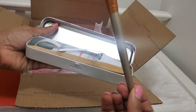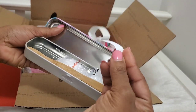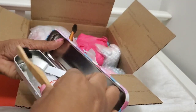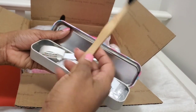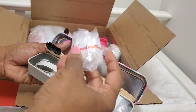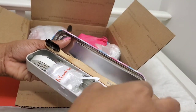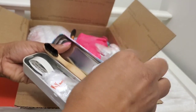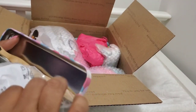Oh, this is the brush, you guys. And look at the little bracelet, the little hospital band. And a brush. Oh, the wood brush, you guys. And also the KY and matting powder inside of there. I know some of you are just going to fast forward, which is completely fine with me, but I want to go through this and enjoy this box opening. Oh, and look at the little mini pacifier.